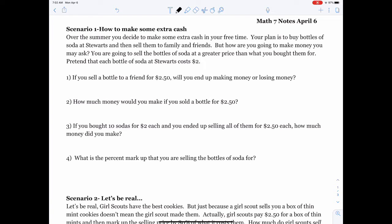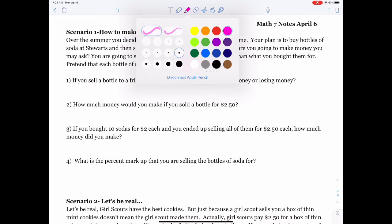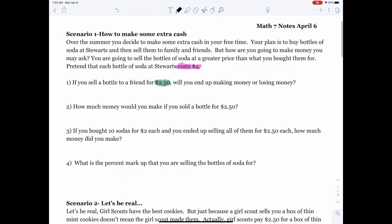If you sell a bottle, so question 1. If you sell a bottle to a friend for $2.50, will you end up making money or losing money? Well, the bottles of soda at Stewart's, they cost you $2, so you're going to have to pay $2 to get a soda. But then if you sell that soda for $2.50, well, this is how much you earn. This is the green. It's positive. So you're gonna make money because you're selling it for more than you bought it for.